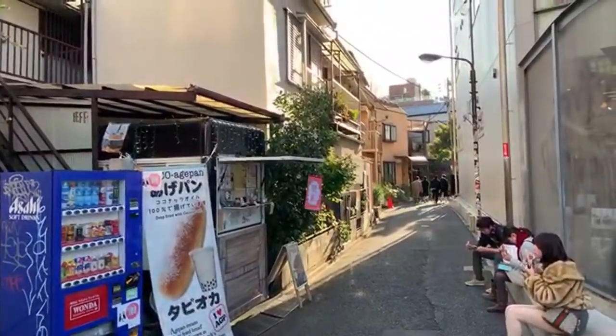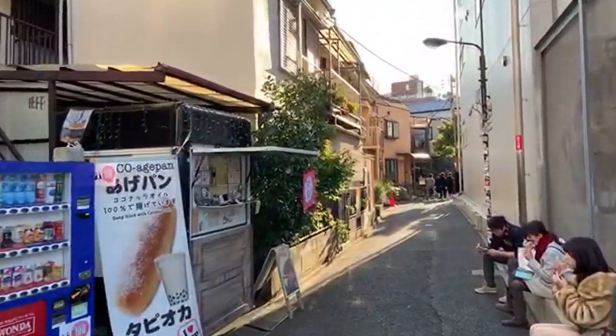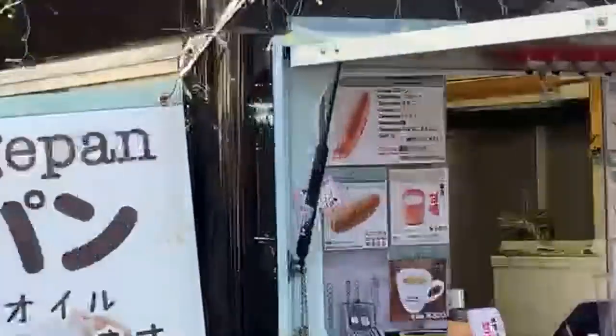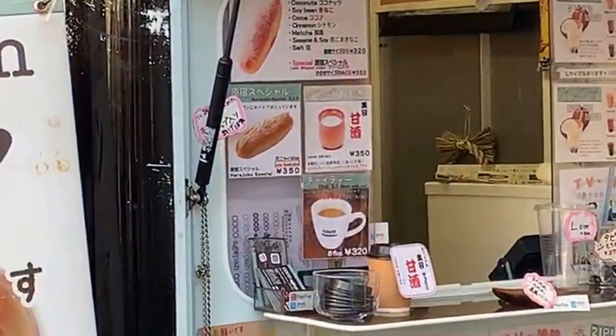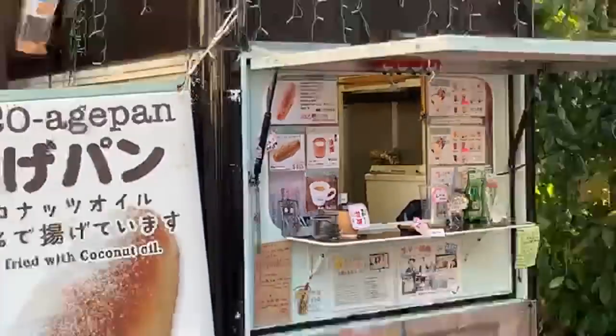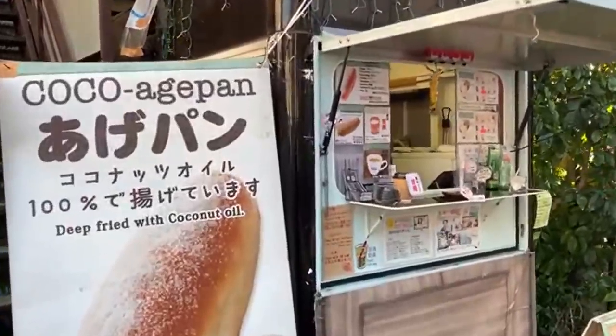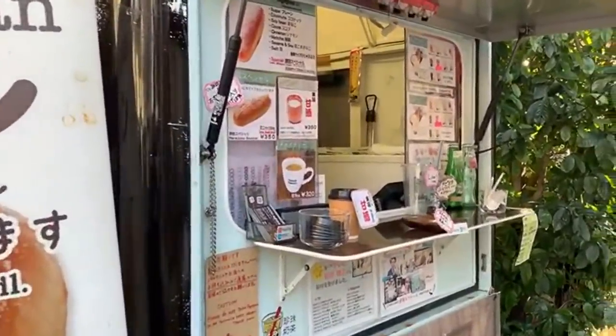Oh, they got amazake. Oh, hold on a second. Amazake. How much is it? Because I don't want to get ripped off here. Oh, man. That's $3.50 for amazake. That's just a ripoff. I mean, how good is it? Is it really good? Is that why? I don't know.